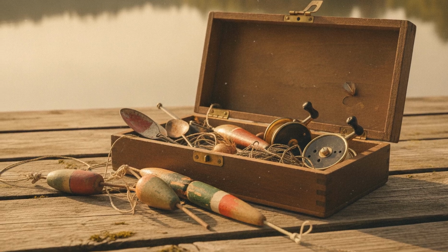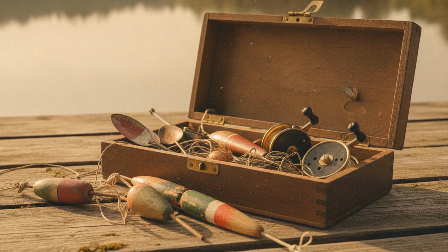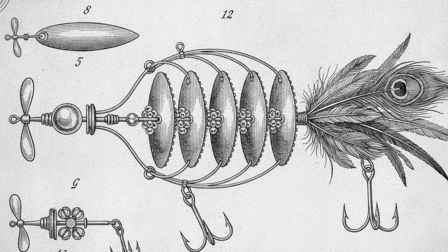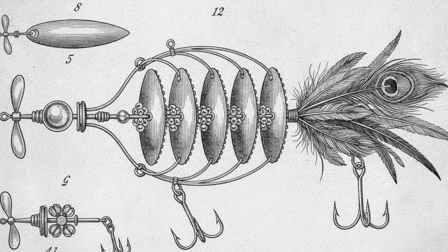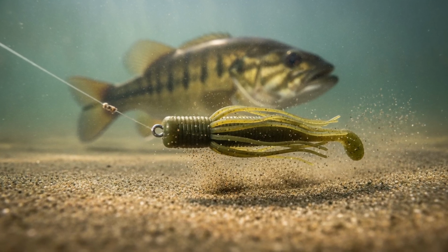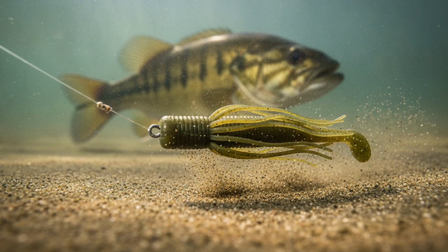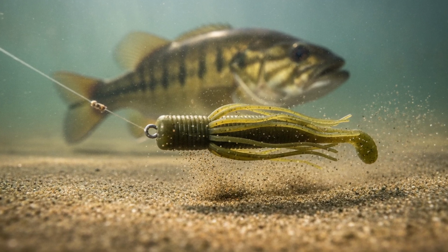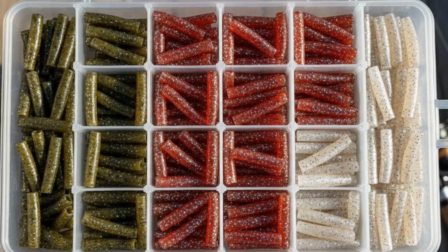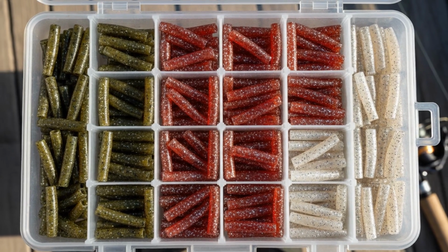Let us look back at the history of fishing for a moment. Every single major breakthrough in lure design or technique sounded completely insane when it was first introduced. When guys first started putting heavy lead weights inside hollow plastic tubes and dragging them on the bottom, people laughed at them. Now, the tube jig is a staple in every tackle box.